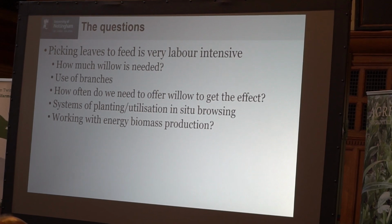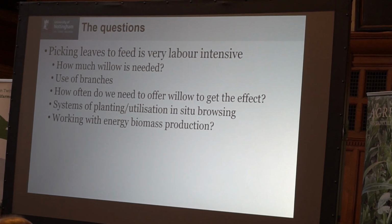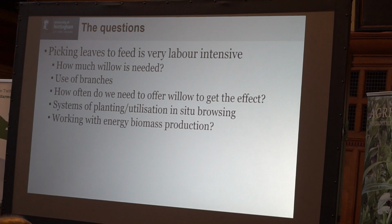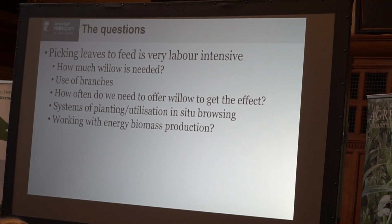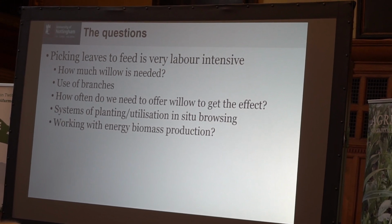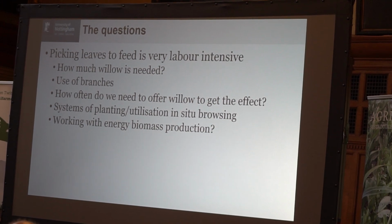We were pulling each individual leaf off, so could we have just chucked the branch in? We may have got additional tannins if they had struck the bark. How often do we need to offer the willow? On drench work, we know that if you drench weekly with cobalt, you get quite a good response, and if you go to fortnightly or 3 weekly, you start to lose a lot of your response. So it's regular. Are we better to let them in for a day, have some this week, out, some next week, or are we constantly in? So we might get away with a bit of open paddock, let them in, let them out, and use it that way. How can we work systems in planting, utilising in situ browsing?